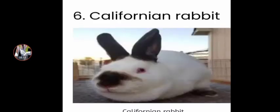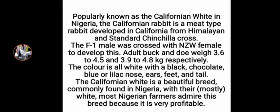Next is Californian rabbit, popularly known as the Californian white in Nigeria. The Californian rabbit is a meat type rabbit developed in California from Himalayan and standard chinchilla cross. The F1 male was crossed with New Zealand female to develop this. Adult buck and doe weigh 3.6 to 4.5 and 3.9 to 4.8 kg respectively.